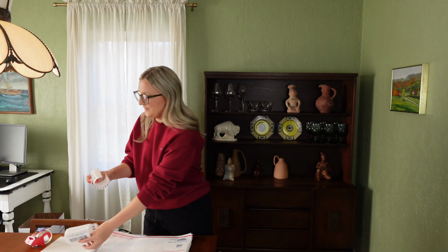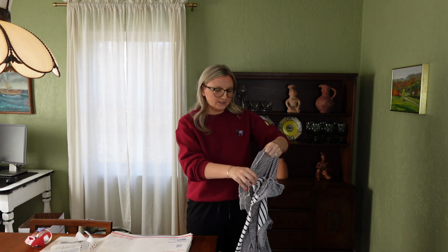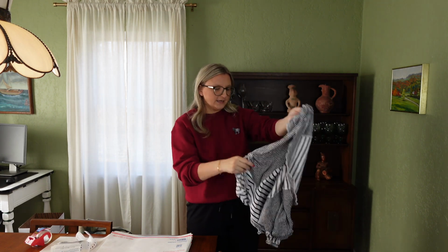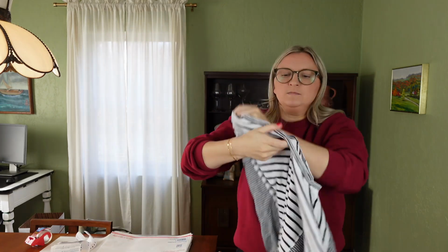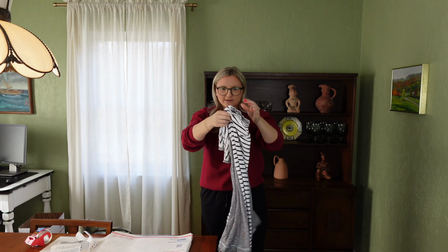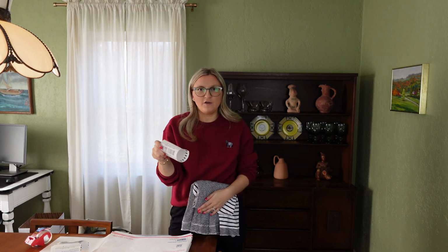So the first item I have is this Soft Surroundings tunic top. It's in excellent condition. And I just picked this up at the bins, so I didn't really pay a whole lot for this. This is a size 1X. This sold for $20, and this was on Saturday, so my Posher VA sent the 20% off offer, and my earnings on this were $13.98.